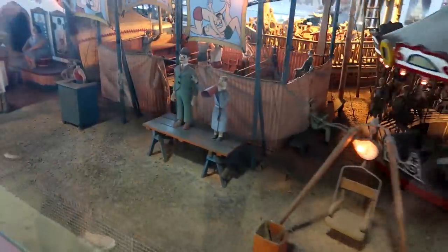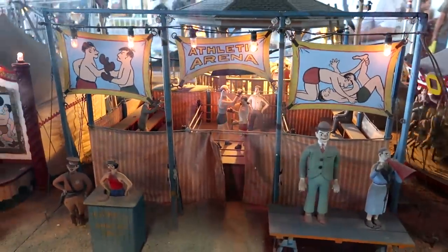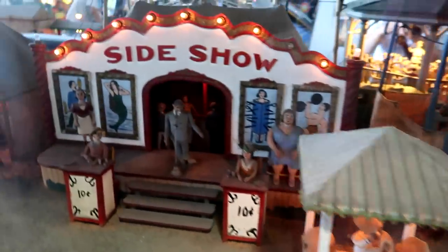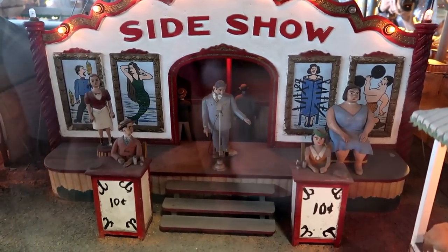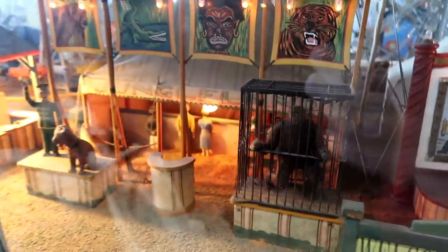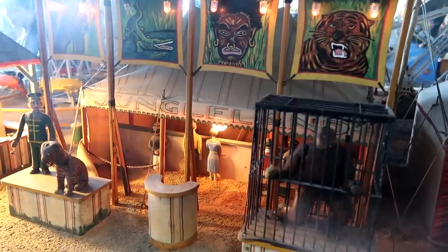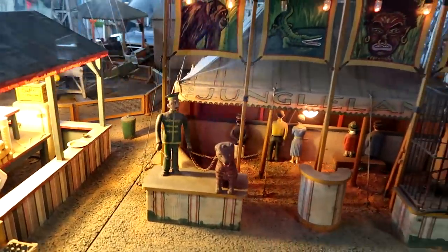And what do we have over here? Oh, this is a boxing match. See the boxers in there, the announcer on the outside. This guy's selling cotton candy. And here we watch the sideshow. If you peek inside, you can see a little bit. I saw something move back there in the sideshow. And out here in front of the menagerie, you see a gorilla thrashing, trying to get out. Oh my goodness. What a carnival we have here.